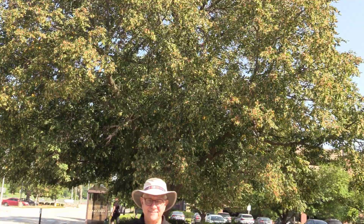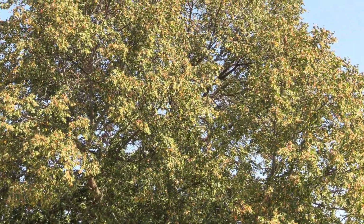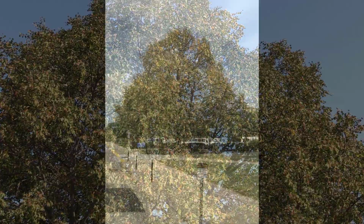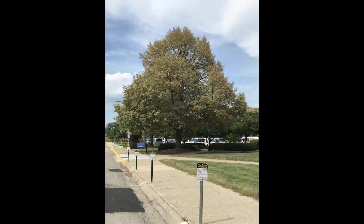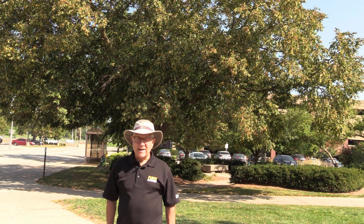I am standing in front of a linden tree, one of the Japanese beetle's favorite hosts. As you can see, this tree looks perfectly healthy. This same tree a few years ago was completely defoliated by Japanese beetles. Notice how it turned each leaf into a brown skeleton of its former self. It is important to emphasize that the tree survived complete defoliation by this beetle.